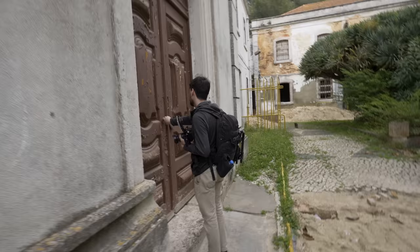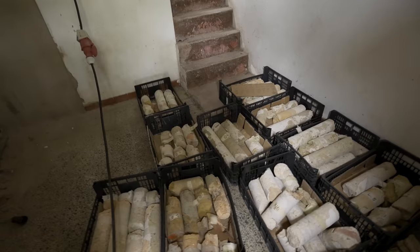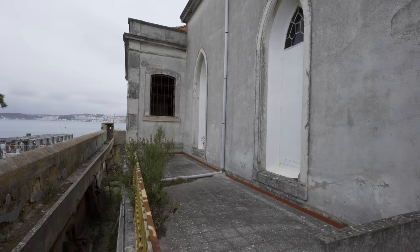No. Let's try this way. They left their rock samples here. Step over them. Super weird how the chapel is the one really sealed building here. Maybe they really care about preserving that part for some reason.